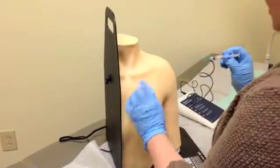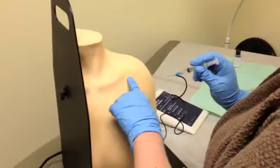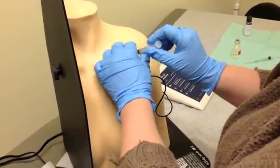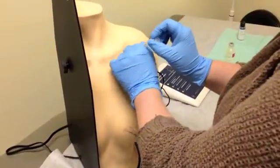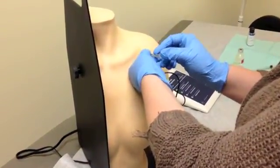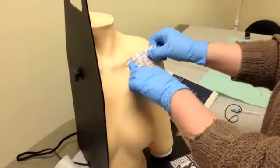We're going to go ahead and inject right where we had marked. Go ahead and inject. Oh, and I see the green light. Yep, so we know we're in the right place. We didn't hit resistance and we didn't hit bone, so we're going to go ahead and aspirate back. I didn't get any blood back, so we're going to slowly inject our solution there. We're going to pull out the needle and then cover it with a Band-Aid.